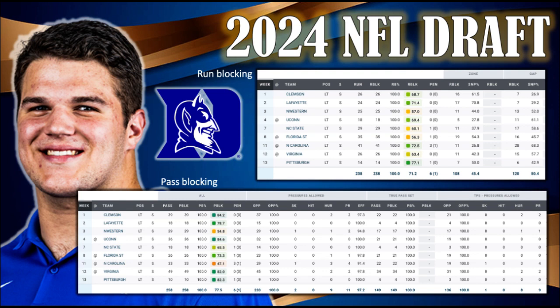Graham Barton looks like a top 40 prospect and a Pro Bowl caliber technician that should get attention at the back end of round 1 or top of round 2. Barton is one of the most polished and NFL ready prospects there is in this draft.